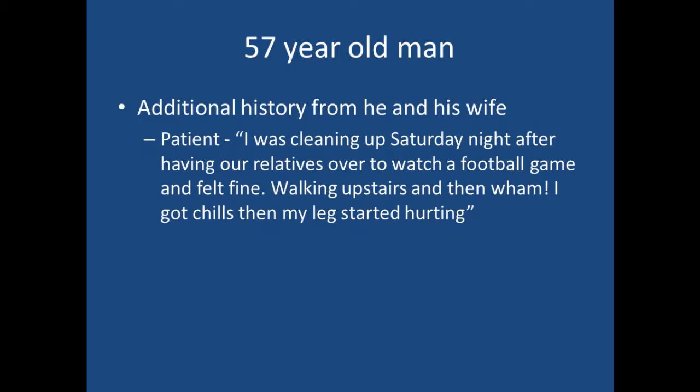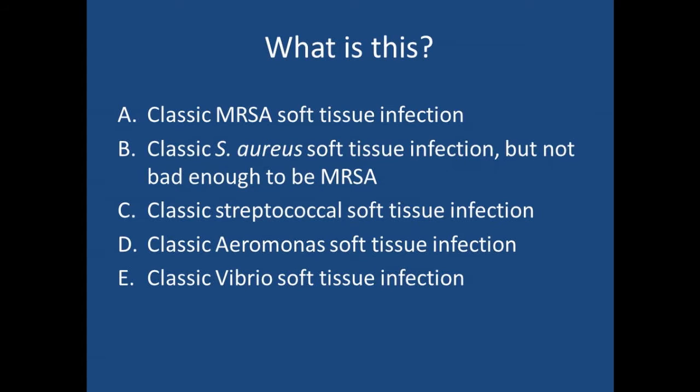What's fun in clinical medicine is getting a good history, so I talked to him and his wife and said, how did this start, or what was the deal? Well, we had a bunch of people over for football, this was a year ago, cleaning up. I was walking up the stairs of my house with dishes, and wham, just out of the blue, my leg started hurting and I just felt rotten, okay? I was doing great all day, and wham, it hit me like a ton of bricks. What is this?